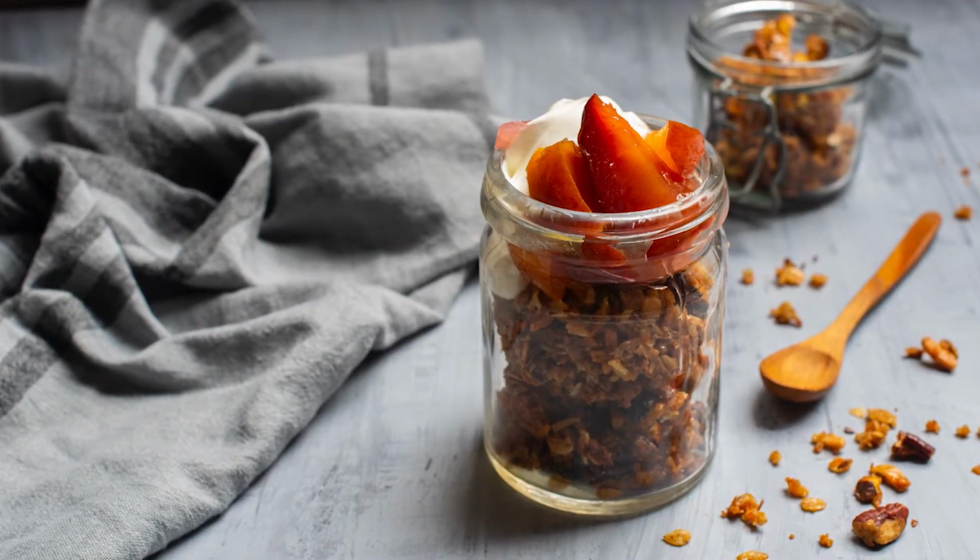And there we go, Stone's granola with poached fruits, a nice aromatic orange flavour, nice and simple for a great breakfast at Stone's.